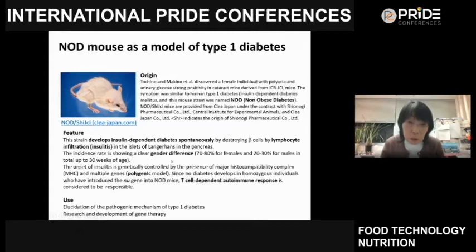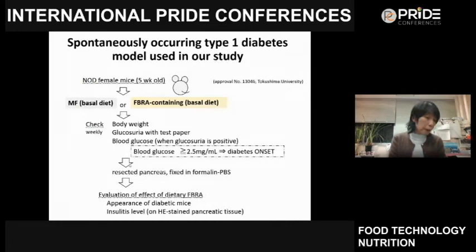70 to 80% of females become diabetic up to 30 weeks of age. Since a spontaneous onset model is often used to examine food components or probiotics, we use this mildly occurring model of NOD female mice. From 5 weeks old, mice were fed basal diet or Fubura-containing diet throughout the experimental period.